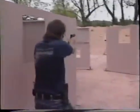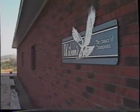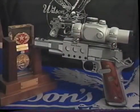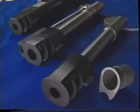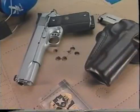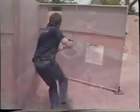Bill Wilson is a world-renowned gunsmith and competition shooter. He is an inventor and a writer, as well as the founder of Wilson's Gun Shop, located in Berryville, Arkansas, where they manufacture and distribute quality custom pistols and pistol parts and accessories for competition, law enforcement, military, and self-defense applications.